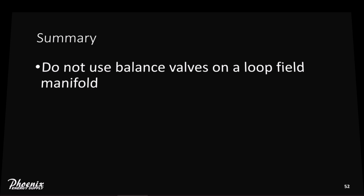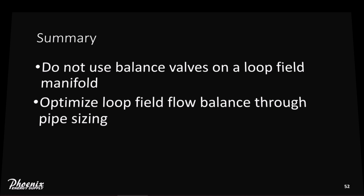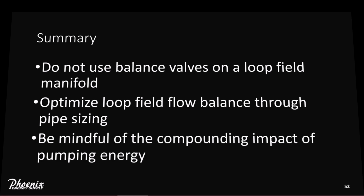So in summary, my suggestion is do not use balance valves on loop field manifolds. Just a waste of money and adds pumping energy. You want to optimize the loop field and balance it through pipe sizing. And above all, be mindful of the compounding impact of pumping energy.